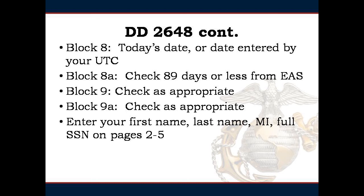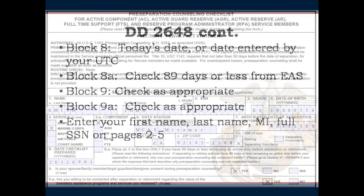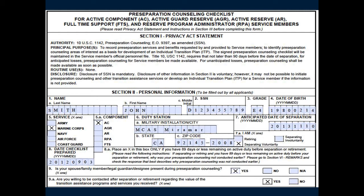At this point, please take a minute to enter your first name, last name, middle initial, and full Social Security number on pages 2 through 5. Those items will be located at the top of each of those pages. Here's an example of the remainder of page 1 filled out.